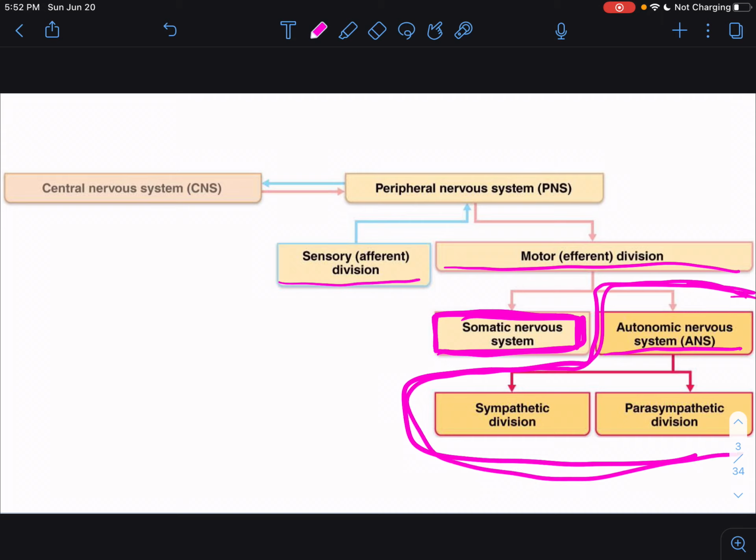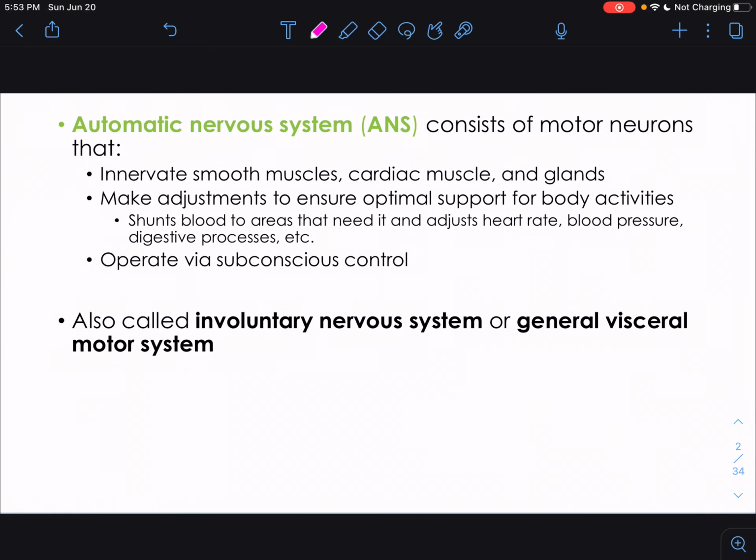Okay, so still, again, part of the peripheral nervous system. So your different nerves, your spinal nerves and cranial nerves. But just autonomic stuff, so controlling your visceral organ activity. Okay, the autonomic nervous system consists of motor neurons that innervate smooth muscles, cardiac muscles, and glands. So we've talked about this before, but everything that's not under conscious control. Okay, so basically it works to make adjustments to ensure optimal support for all of our body's activities.